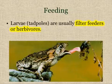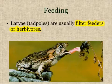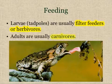Feeding. The larvae, sometimes called tadpoles if you're talking about frogs or toads, are usually filter feeders or herbivores. Adults are usually carnivores.